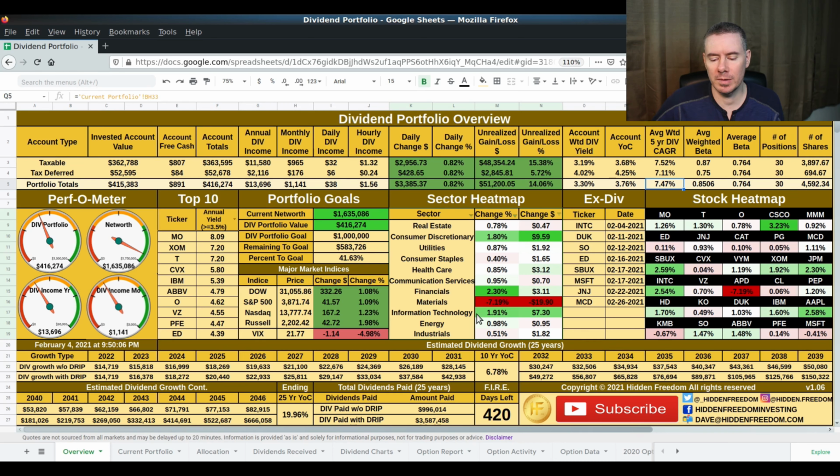And we'll come down here before we go to the dividend portfolio, and FIRE days left, 420 days left until I put my 2-week notice in, and that is creeping down. I remember when I added that in there, it was like 480 something plus days. We're already down to 420, all right?